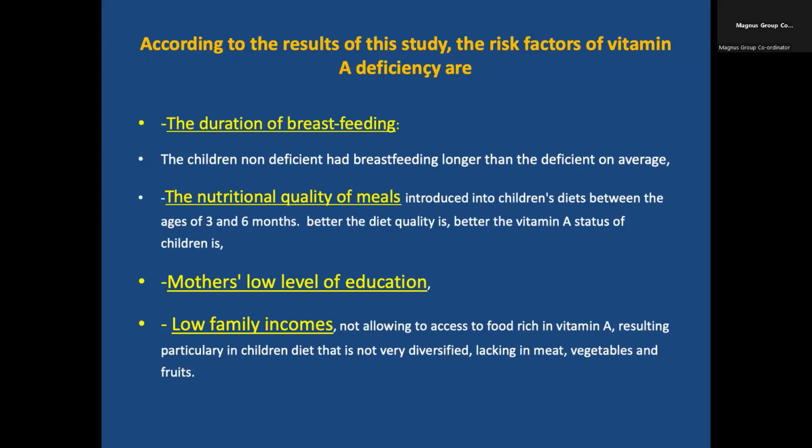According to the results of this study, the risk factors of vitamin A deficiency are the duration of breastfeeding. The non-deficient children had breastfeeding longer than the deficient on average. Another factor is the bad nutritional quality of meals introduced into children's diet between the ages of 3 and 6 months. The better the diet quality is, the better the vitamin A status of children is.